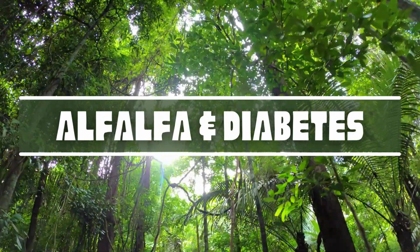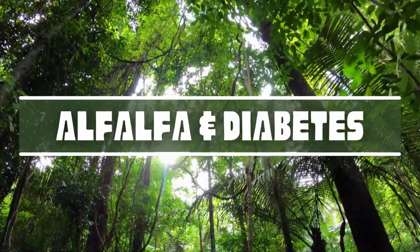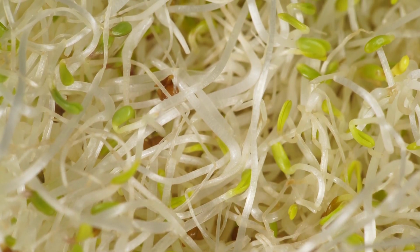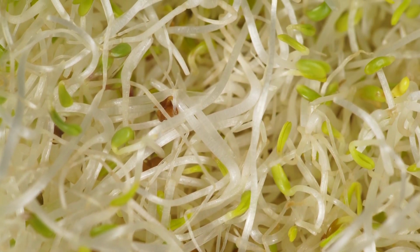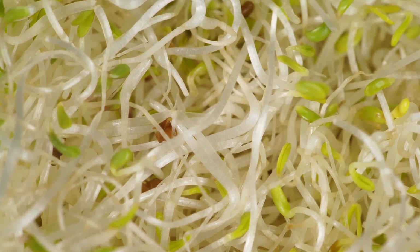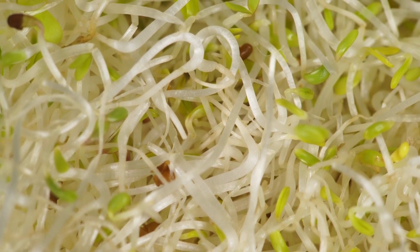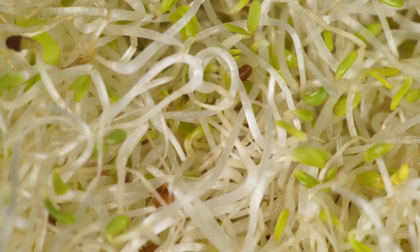The unsung hero of the plant kingdom, alfalfa and diabetes. Alfalfa is a plant that has been used as food and medicine for centuries. It has been used to treat many ailments, including fever, constipation, diabetes, high blood pressure, and arthritis.